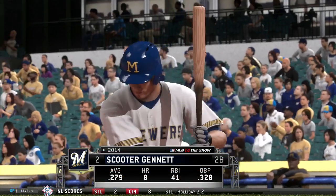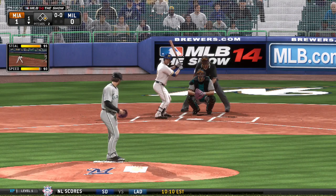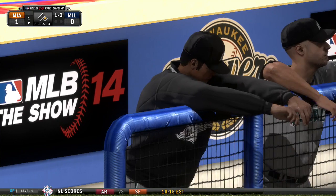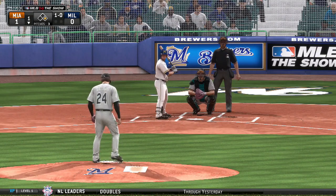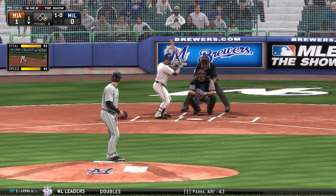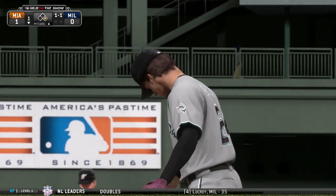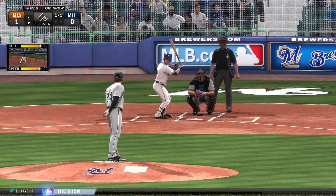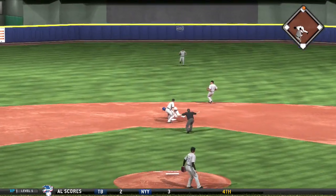Second baseman Scooter Gennett will stand in, getting the start here despite being out of the lineup last night. First pitch curveball runs in a bit too tight. It's ball 1. And he fires in a strike this time to make it 1 ball and 1 strike. Segura runs. Pitch outside. The throw. Not in time as he steals second.